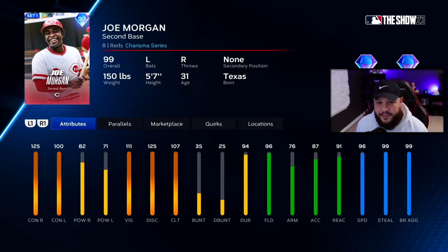Coming in at number 5, I'm going with Joe Morgan. Very similar to Craig Biggio, kind of like a righty Craig Biggio with a little bit more power. Elite fielder, elite speed, elite contact. Clutch is 107. He's still pretty good. His max out contact against right.